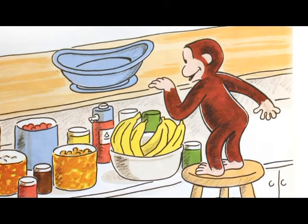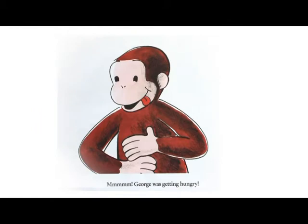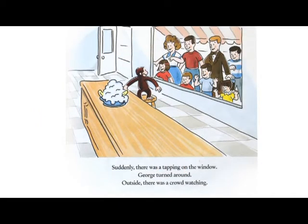Bananas. George put some bananas in a dish. Then he added raspberries, chocolate chips, and whipped cream. George was getting hungry. Suddenly, there was a tapping on the window. George turned around. Outside, there was a crowd watching.